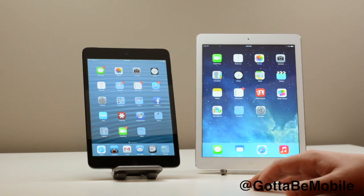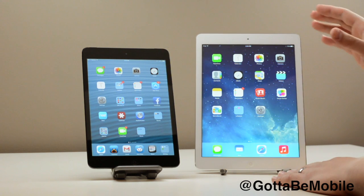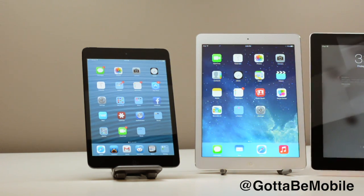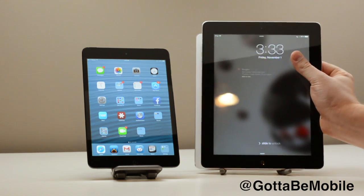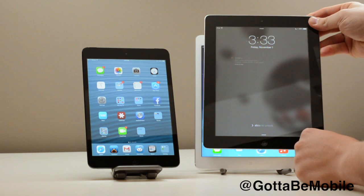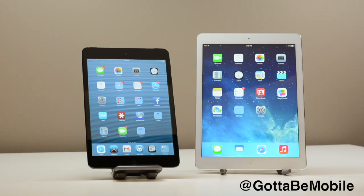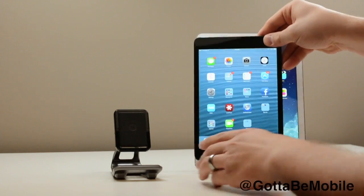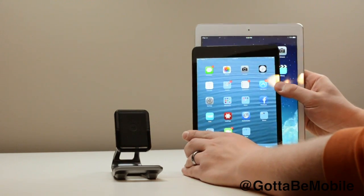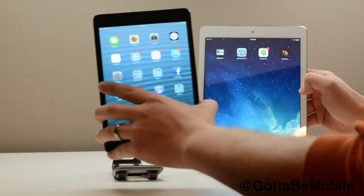So one of the things that we really need to consider is the portability. And while the iPad Air is smaller and slimmer than, say, the iPad 3 or the iPad 4, which it replaced, we have a noticeable reduction thanks to the thinner bezels over here. It's still not as portable as the iPad Mini. For instance, if we hold these two devices up next to each other right here, you get a much better look at how portable an iPad Mini is compared to an iPad Air.